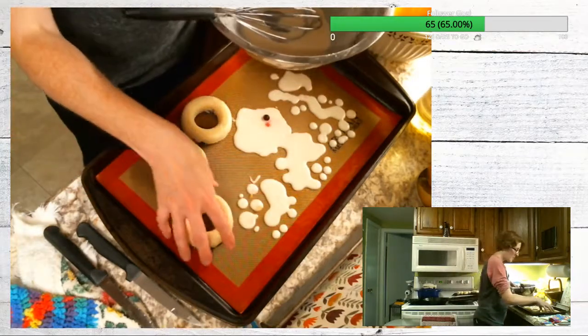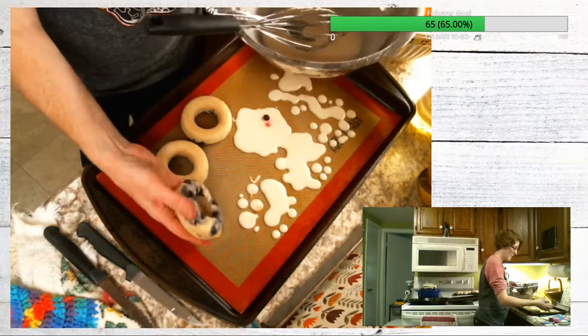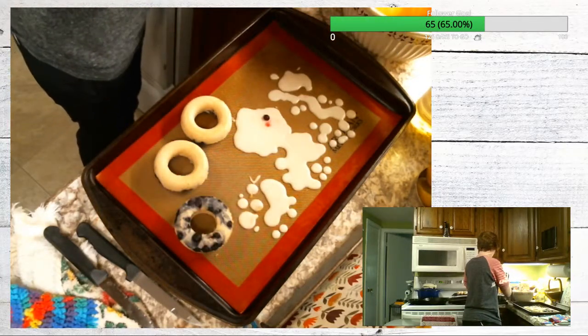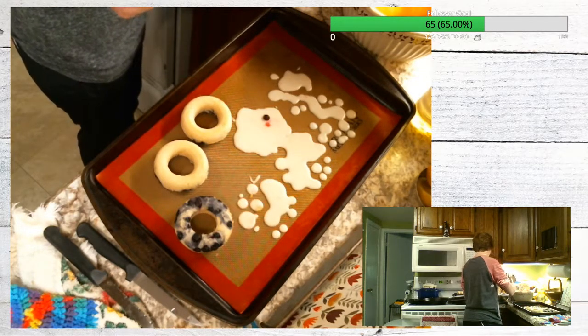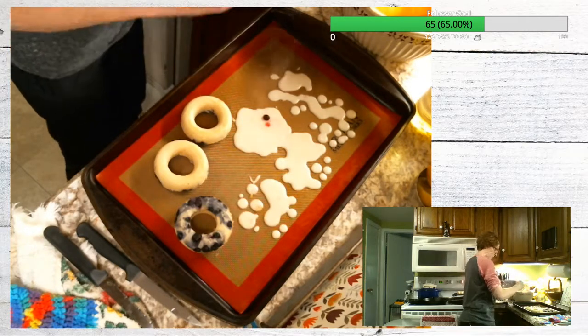Look at how cute and beautiful it is. Why don't we do this instead? And then it's kind of like the blueberries are a surprise.